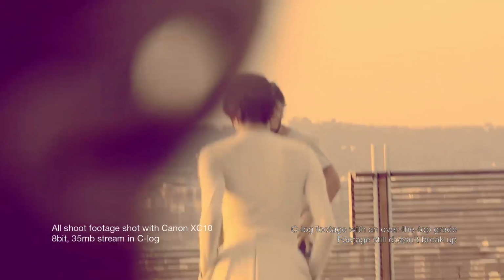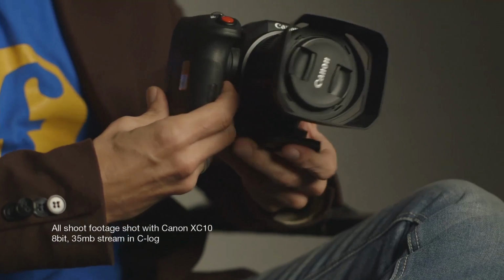Menu navigation throughout the camera is quite simple to get to grips with. Once again, if you're familiar with the Canon system, there are a lot of familiar menu items, from picture styles, frame rates, data rates, bit resolution. It's all very, very simply laid out and nothing that you're going to tear your hair out about.